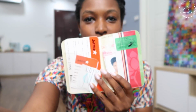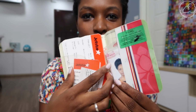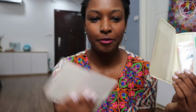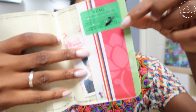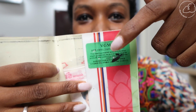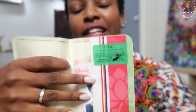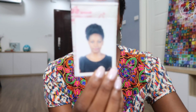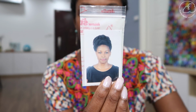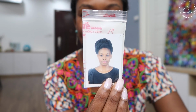Inside of my passport cover, I have some ticket thingies for boarding passes. I have this little sticker that I kept. It's a vegetarian meal sticker that I just kept from one of my meals on the airplane. And then inside my passport, I have some old photos that I kept from my long hair days.